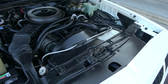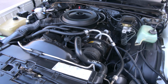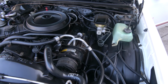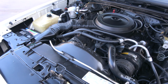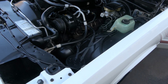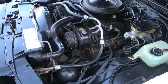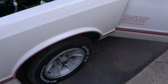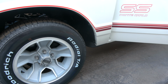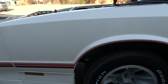Original 305 HO Chevy engine, stock 4-barrel, stock intake and exhaust manifolds, factory air. Pretty bone stock 200-4R automatic overdrive transmission. Just the way it would have come. This car has not been messed with. Yeah, you can see they still got a little blue on the tires there from when we had them shipped in.